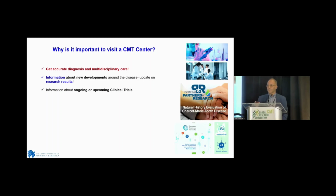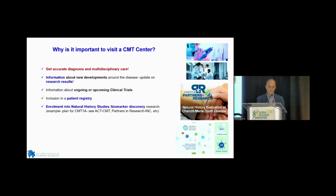They will be informed about any ongoing trials, about any forthcoming trials. They can participate in patient registries. I will come back to the registries and why they're important. They can participate in natural history studies because these are the centers where they run the natural history studies. And they can later on enroll in the treatment trials. Treatment trials are going to take place in these centers.